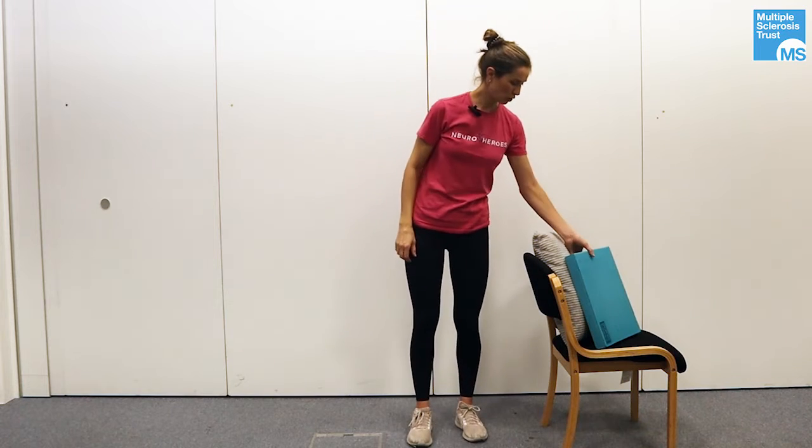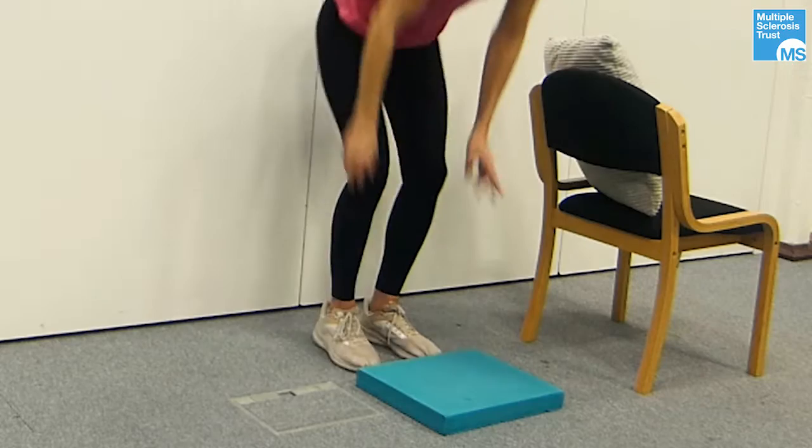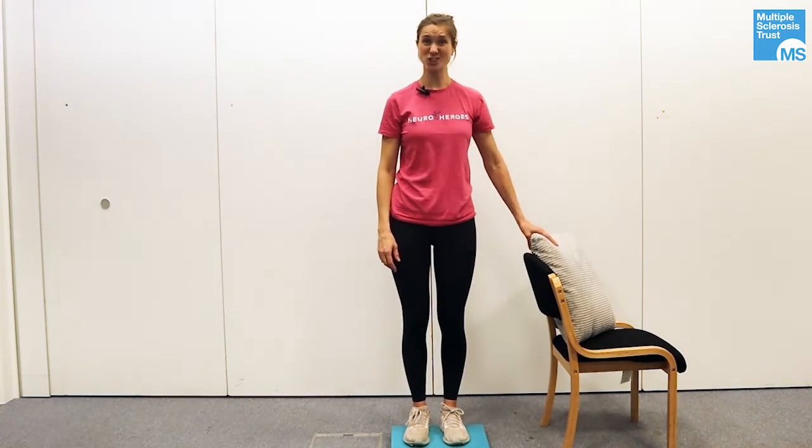Now, if you want to make it a little bit harder, you can use a cushion or a physio balance mat like this one on the floor to make the surface you're standing on a little bit unstable. So make sure you can balance on that first. You can use a normal sofa type cushion instead if that's what you've got at home. Make sure you can balance, go into a position that's a little bit challenging for you.